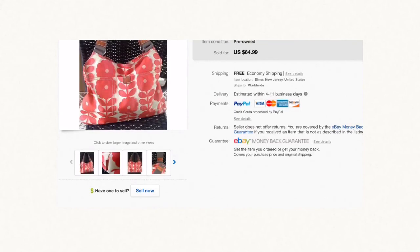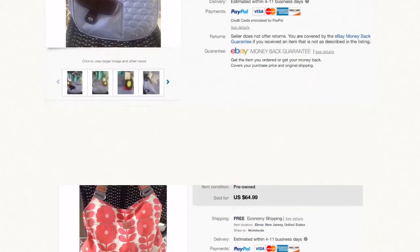This is an Orla Kiely, K-I-E-L-Y, handbag, waxed canvas. And this is the linear stem style, which is more popular than some of the other styles that she has. I know she went off and did some things for Target, but this is not a Target item. I think I sold this one in under a month for $64.99.